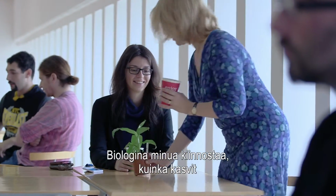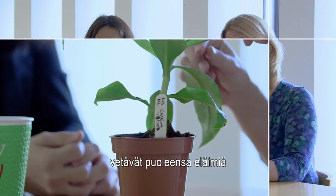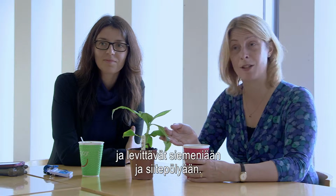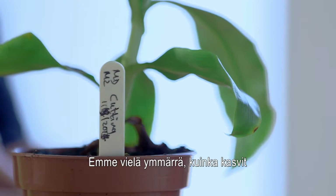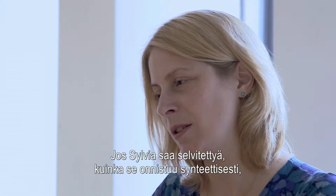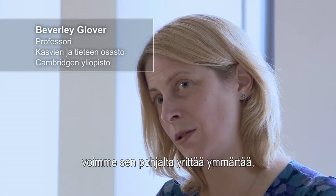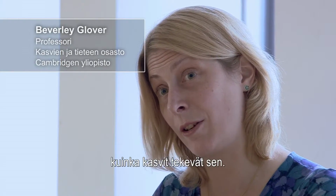I'm a biologist and I'm interested in how plants use various tricks of their development to attract animals, to disperse their seed and to disperse their pollen. Well, we don't understand yet how the plant can actually build the cellulose structures that make the colours. So if Sylvia can work out in the lab synthetically how to do that, then that gives us clues to take back into the plant to try and understand how the plant's doing it.